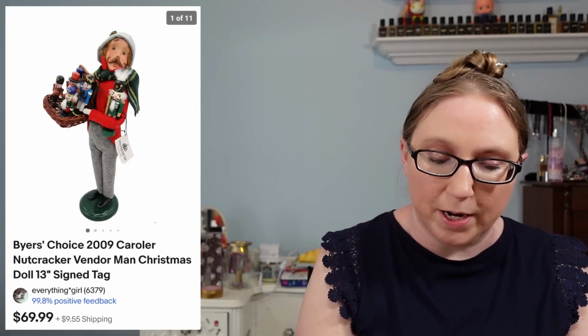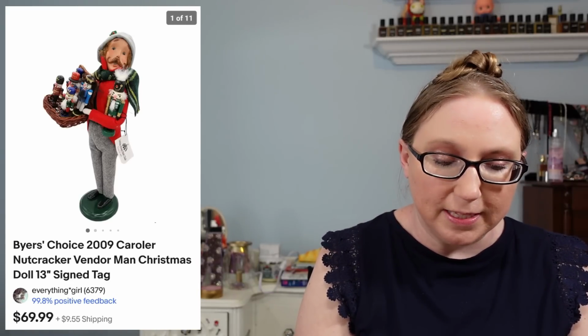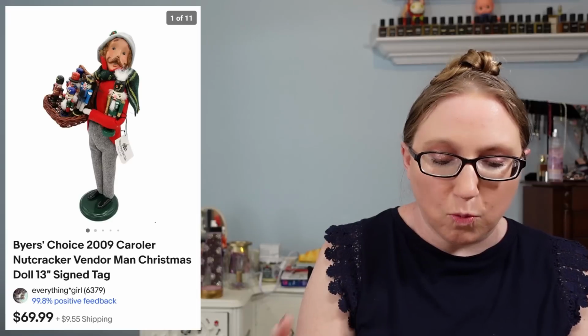I also sold a Buyer's Choice figure. This was a Nutcracker vendor that sold for $69.99, and that came from an auction, and I would say we paid maybe $12 for him.